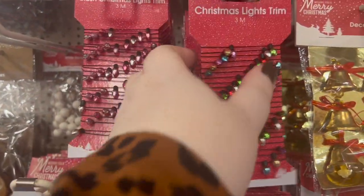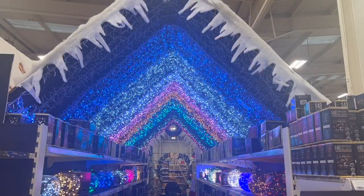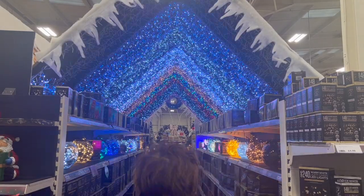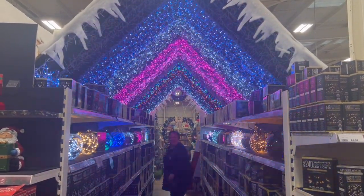What can I use these for, guys? These are so cute and I want to do something with them, but I don't know what. Now, onto the lighting. Probably should do some sort of warning. There is a lot of flashing going on.